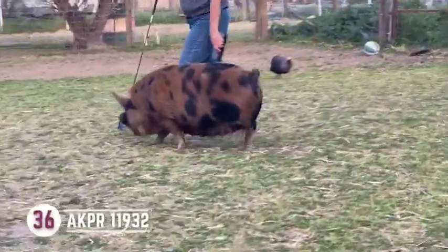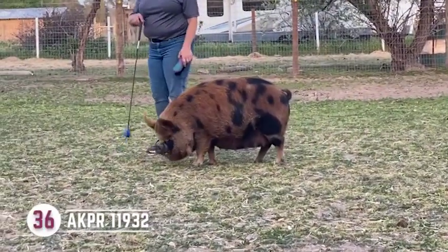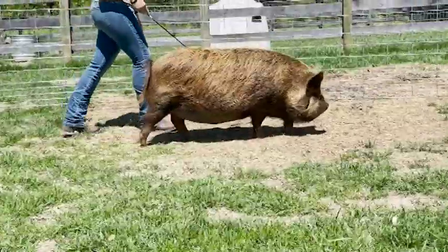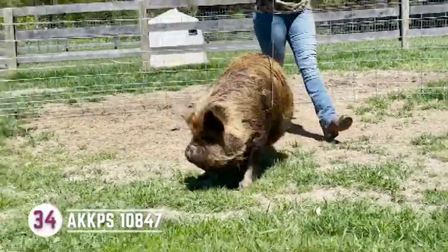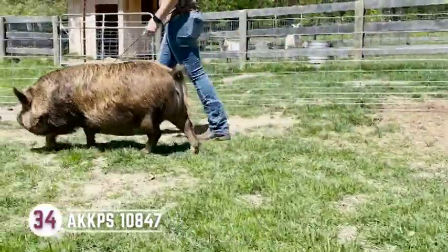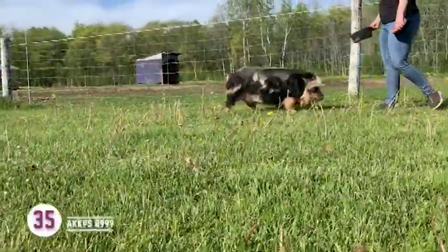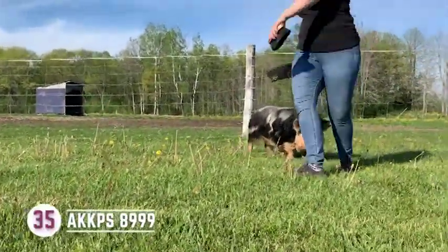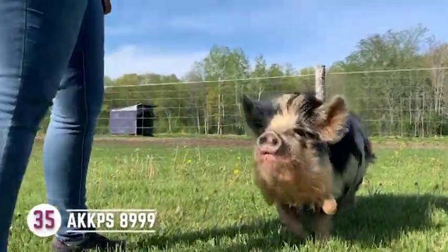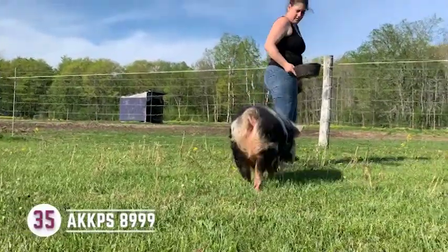Gilt 36 in second most readily follows her overall type and kind. However, she's lacking the boldness of rib and extra levelness to her top. The brindle colored female in third is elevated about her chest floor and long spined, but is lacking the balance and the waddles we see in the females above her. We round out the class with female 35, who is very feminine and maternal, but lacking the size and the power of the gilts placed above her today. A great heat to get us started.